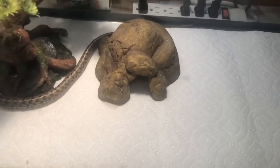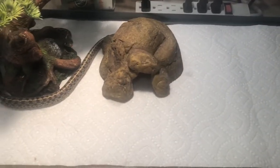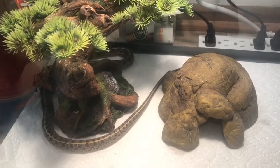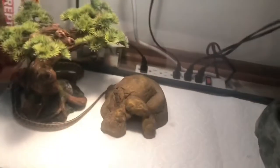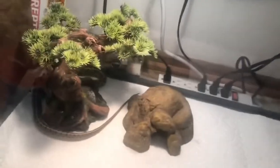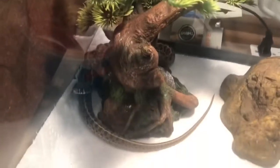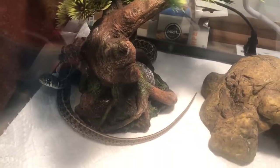The reason why I have paper towel in here is because garter snakes don't really need that much substrate. They're fine with reptile carpet, with paper towel, with actual substrate, whatever you prefer. These guys in the wild will eat just about anything except for reptiles, surprisingly. They will eat rodents, they'll eat frogs, toads, salamanders, they'll eat fish, they'll eat birds if they can catch them, and also earthworms. So these guys have a huge variety in their diet, and they're really good pets for that reason.